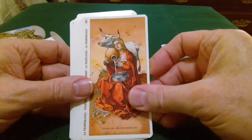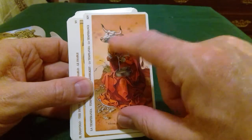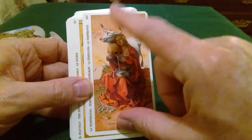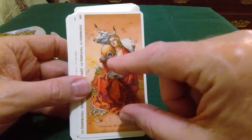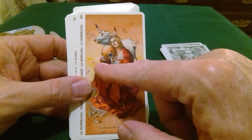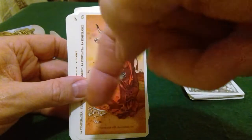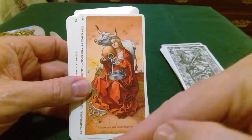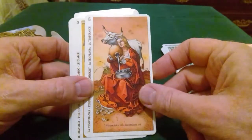This is Temperance, and it's almost like, is it Isis, the cow, or cow goddess? And this is about taking the middle path. Like a pendulum swings back and forth, try to swing just a little bit in the middle. Because sometimes it isn't good to go either one way or the other.